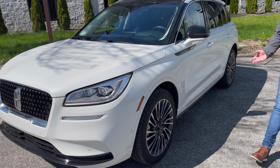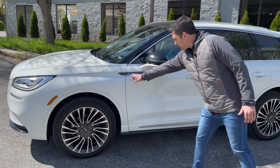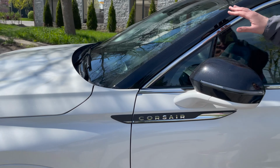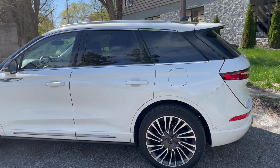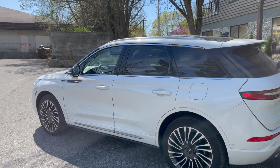Come around the side. This is the reserve package, so you get the 20-inch alloy wheels. I like the detailing here on the door and the front fender. It says Corsair, looks really cool. Sport trim again, black mirror caps, black trim. You get a little bit of a British look to it. Again, it looks like the Navigator, but there's a little bit of a Land Rover look to the vehicle as well. And I think it works really well for it.